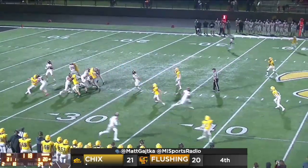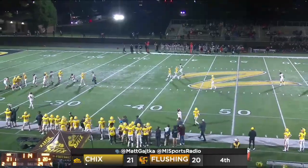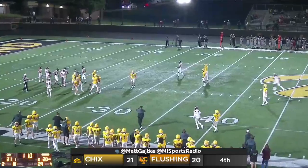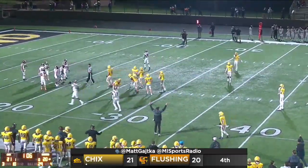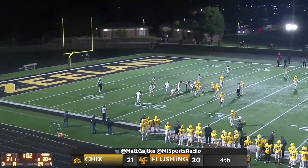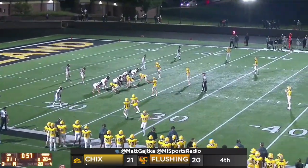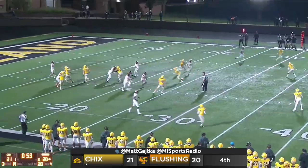The snap back to Smith, looking, he's under pressure, and down he goes! Christian Pompey Oshinsky smashes him. That's your car center hit of the game. And what a time for it. Loss of 9. 3rd and 19. The Raiders in big trouble. Under a minute to go.